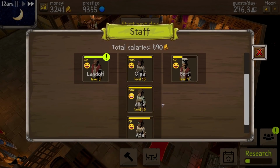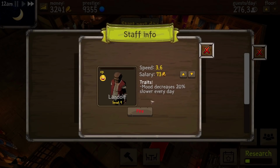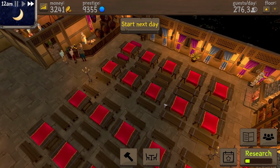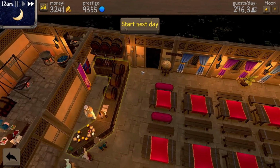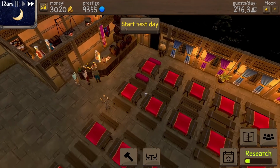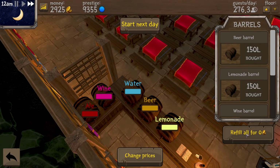Okay, and I think... did Landolf level up? Oh, okay. Yep, well done, Landolf. Good job. Ada didn't quite get there, but never mind. Right. 3,241 money. Let us refill that bar for a little bit of money. And then refill that bar. Now we've got 2,900 money.